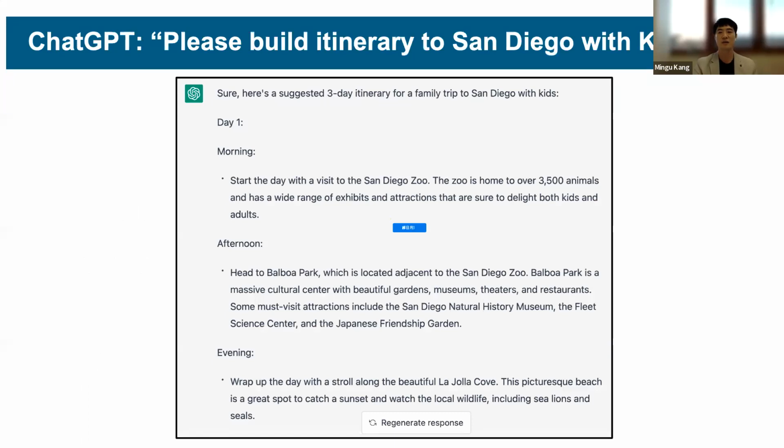As you might know already, ChatGPT is actually very useful. This is an example. I said, please build an itinerary to San Diego with kids. As you can see, for day one, it suggested the San Diego Zoo. In the afternoon, it suggested Balboa Park, which is pretty close to the zoo. And in the evening, it suggested La Jolla Cove. Indeed, from a San Diego resident's perspective, this is a pretty reasonable plan.